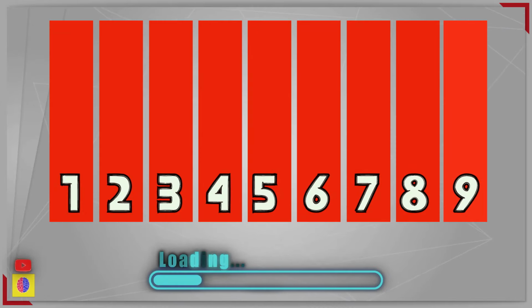Okay, some red now. Wow, I really need to focus on the picture. Can you see which one is different?